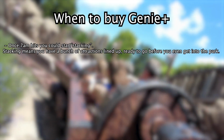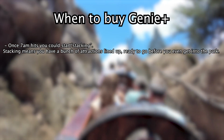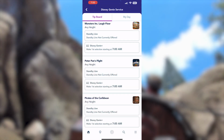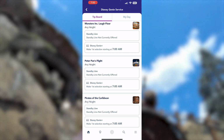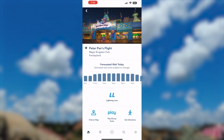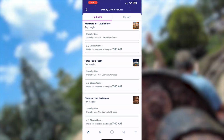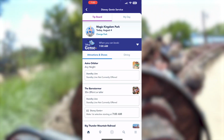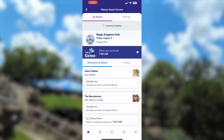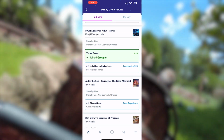Once 7 a.m. hit, I started stacking. Stacking means that you have a bunch of attractions lined up before you even get into the park. This morning I woke up at 7 a.m. or a little bit before, and purchased Genie Plus. 7 a.m. rolled around. I used both my husband's phone and my phone to help me with the stacking part of it. So on my phone, I booked Flight of Passage because I know that that attraction is super busy 90% of the day. At 7 a.m. that virtual queue will open. It will close very, very fast.